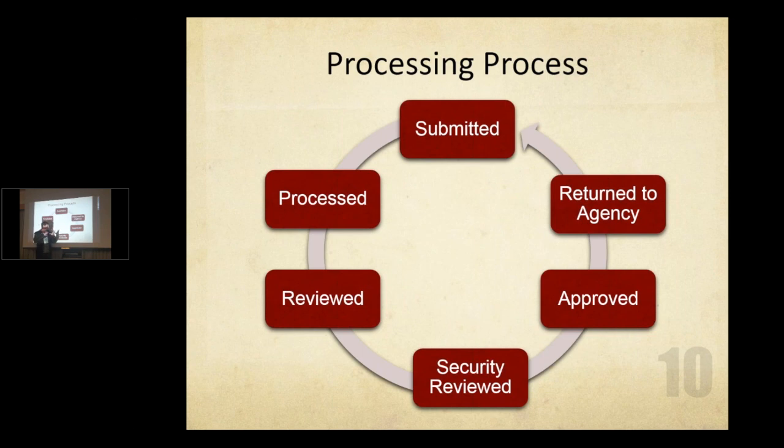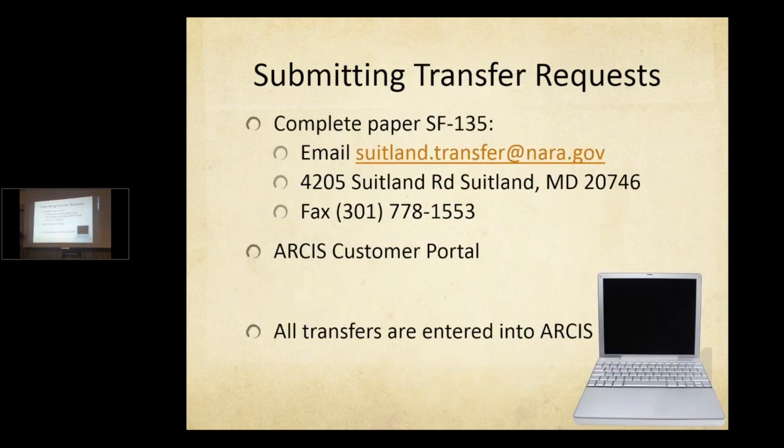You receive the SF-135 back, or you can check in your customer portal in ARCIS, where it's revealed this transfers X, Y, and Z are approved. Transfers A, B, and C are still unsubmitted. Then finally, you actually send it to us. So that's the processing process, the kind of beginning of the life cycle of a record within our facility. And we're going to go through this in detail, so if there's anything you're particularly curious about, don't worry, we're going to get to it.